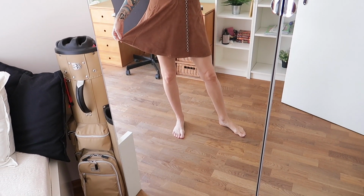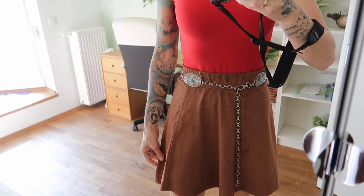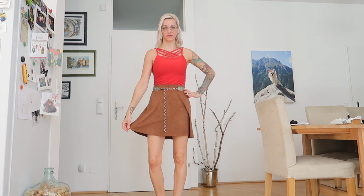And last but not least, even though it's technically not a dress, my red strappy top and my faux suede skirt. Another two pieces I'm enjoying so much together. Even though I would usually not necessarily combine red and brown together, I feel like these two pieces in combination with the silver belt with turquoise stones are giving me some serious summer vibes.